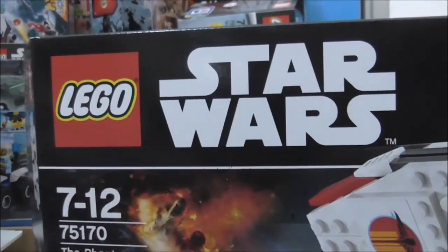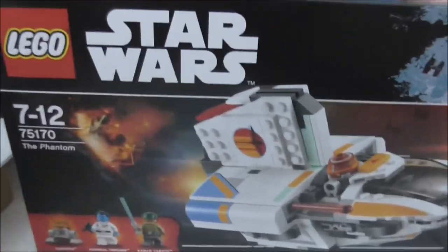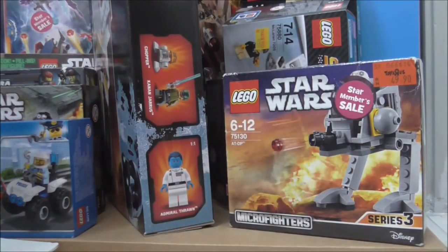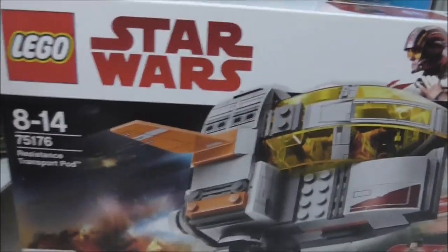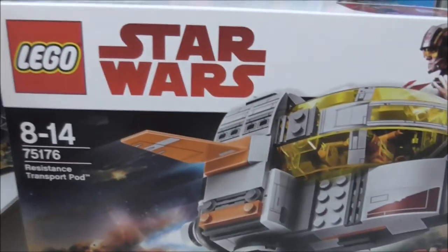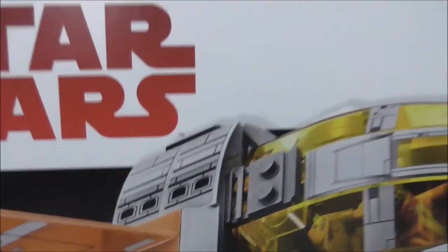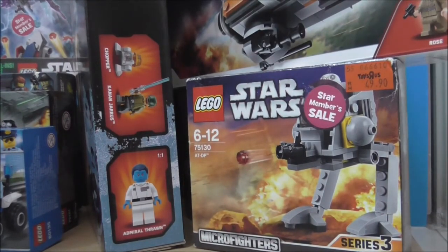I got this Lego Star Wars Rebels The Phantom, the second version of it, which is a really pricey set actually. And I also got it at a 40% discount. That's the only reason why I bought it. So the last one here is the Lego Star Wars The Last Jedi Resistance Transport Pod, which is a pretty great set. Finally got the set. And so that's really it for all of my haul.